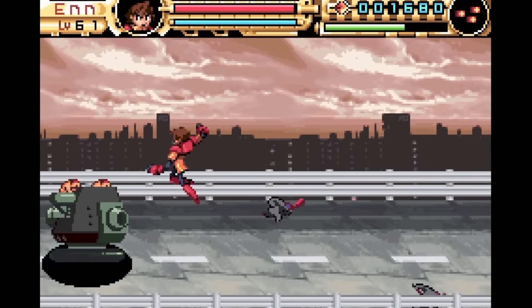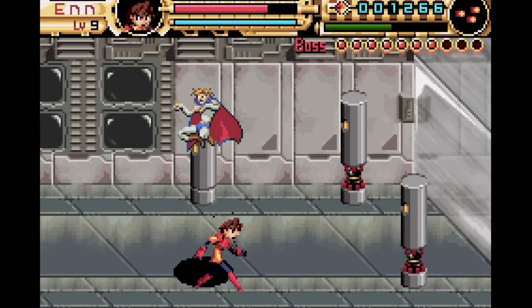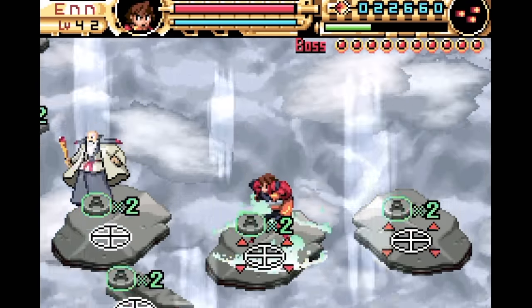Most of the stages seem to have their own gimmick, like this one which auto-scrolls with you standing on a glowing circle. The music is pretty good, with lots of tunes from the Saturn game making a return. It's not horribly expensive these days, and you could certainly do worse with your money.